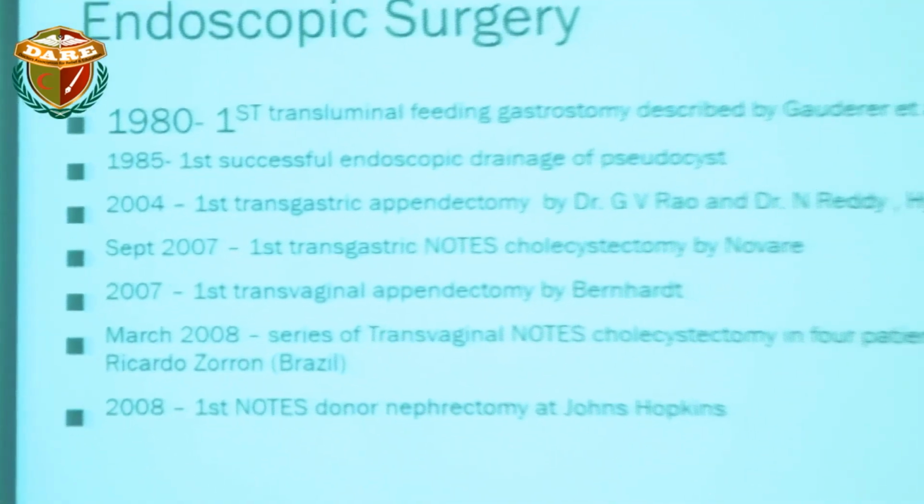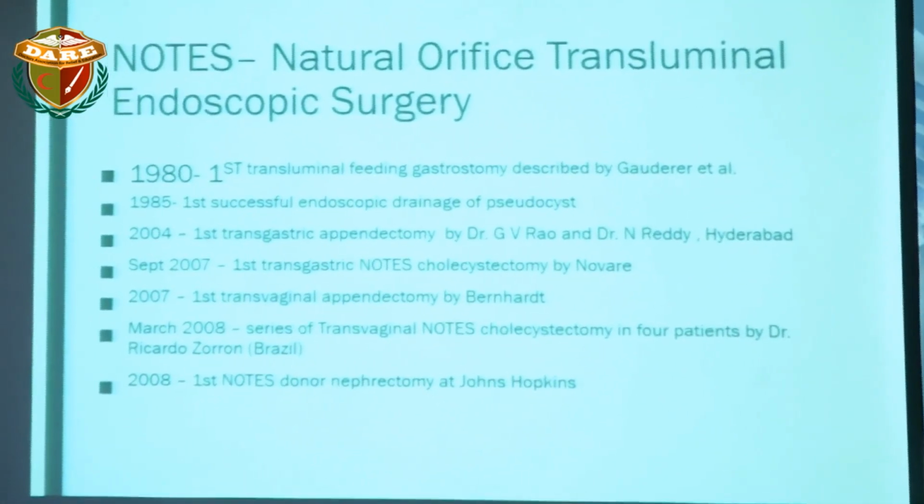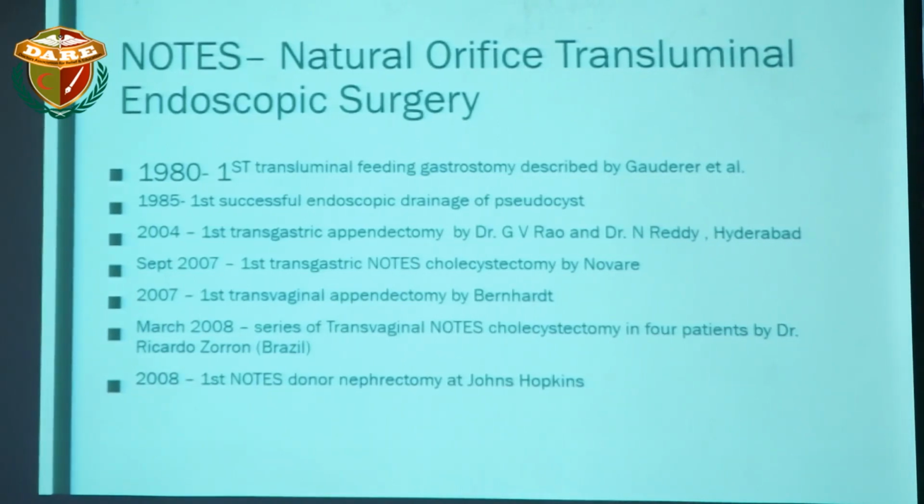So this is a brief history of NOTES and how it started. The idea was proposed right in the early 1980s to gain access via the natural orifices. And in India, not even in India, in the world, the first transgastric appendectomy was performed by Dr. G.V. Rao and Narayan Reddy sir of the AIG hospitals. The transgastric NOTES cholecystectomy was done in 2007. The transvaginal appendectomy was done in 2007 also. There have been a lot of other procedures, the latest being the donor nephrectomy. Even a donor nephrectomy was performed transvaginally in 2008. So you can imagine the impact of not having to undergo such a big loin incision which we require to access the kidney.